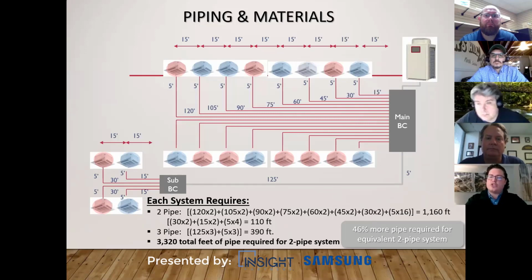So as you can tell just from this one example, a two-pipe system might be a better layout versus a three-pipe. It really depends on the way that you specifically design it as the engineer, and on what rep you're working with specifically. So this is a real-world example that I see a good bit where three-pipe systems were significantly shorter than two-pipe systems.